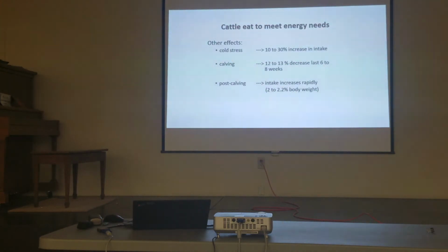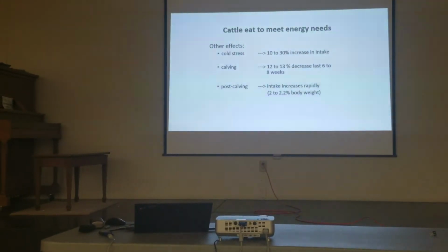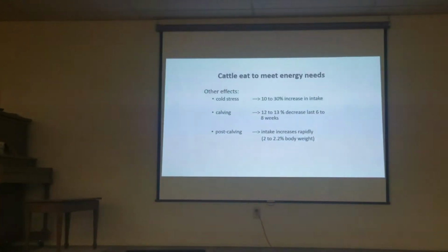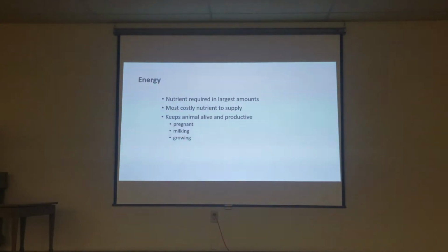Cold stress will also have a big impact on it. There's a 10 to 20% increase in intake because of cold stress. And that's where you can get into situations with impaction if you're not providing a concurrent source of a relatively high energy feed along with it, such as barley grain or digestible forage. Prior to calving, we'll see intakes drop a little bit, simply because of the size limitations because of the calf and the fetal fluids. And then post-calving, intake will pick up pretty quick. So there's a lot of factors that will influence what cows are eating and how much they'll eat.